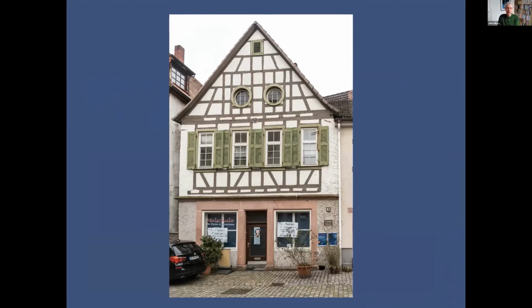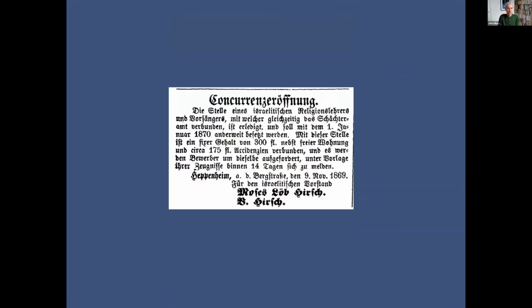And I put this one up because this is in fact the old synagogue, which was in use from 1791 to 1900. The fact that it was no longer in use in the 1930s saved it from the depredations of Kristallnacht. The Hirsch family, as I say, were very big in Heppenheim, in the Jewish community, and they were leaders within the Jewish community itself.